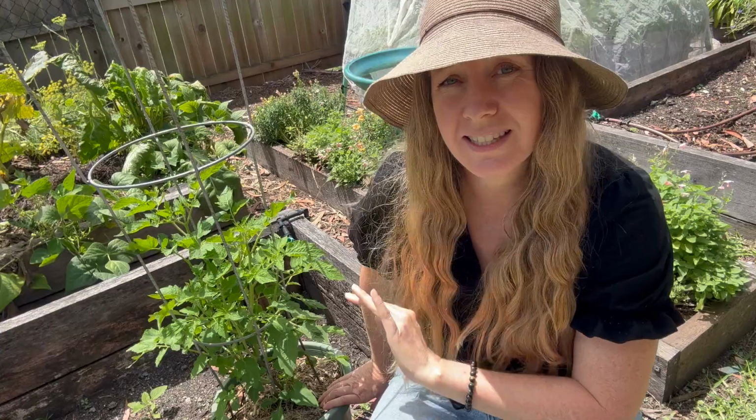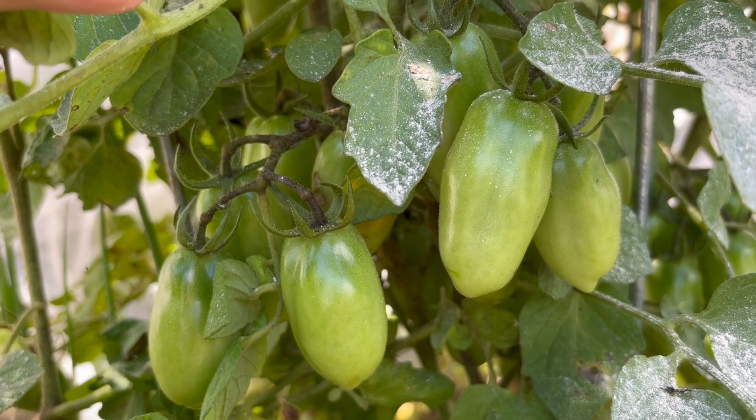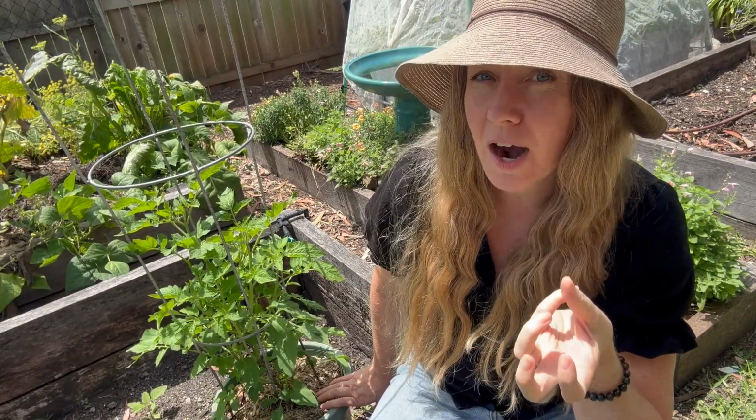The other one that we had great success with this current rain event was just the standard Roma. So we had a lot of fruit that we've harvested from that plant that hasn't split. A lot of the cherries that were nearing on that ripe stage, they split. So those are the two varieties that we're growing at the moment that we are having luck with.